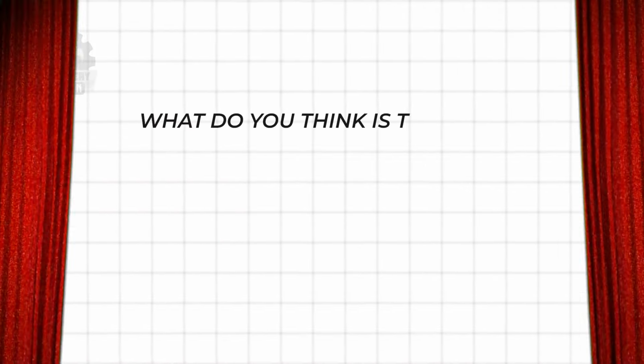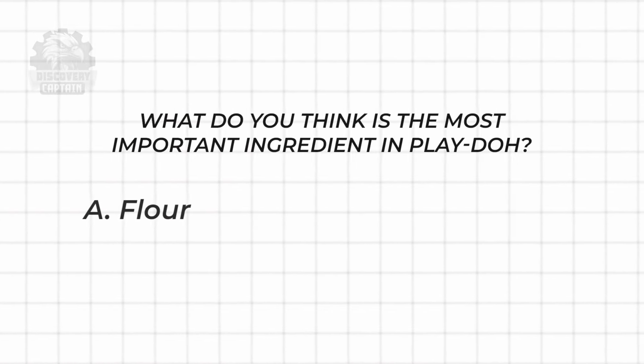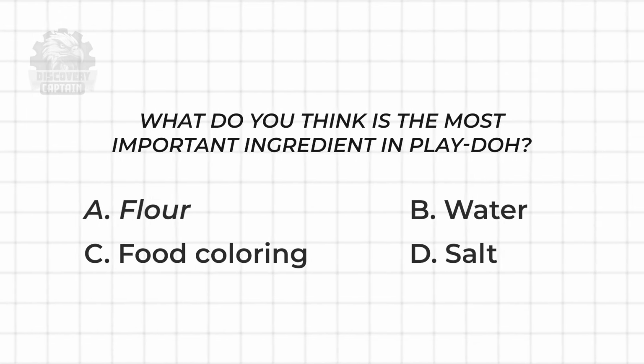Quiz time! What do you think is the most important ingredient in Play-Doh? A. Flour. B. Water. C. Food coloring. D. Salt. Comment your choice and why.